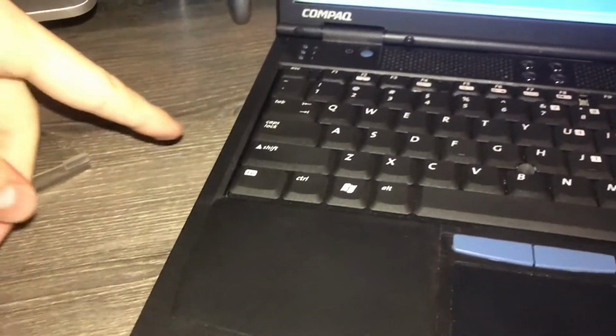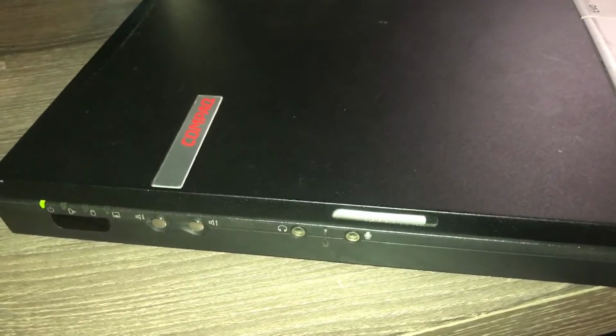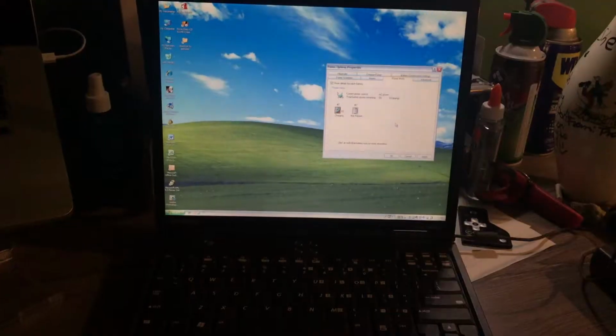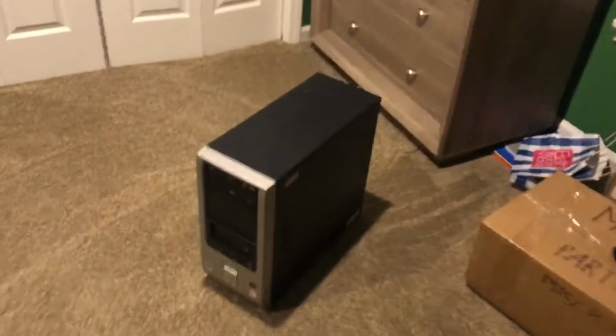So there's the laptop. It appears to work. It just took a few times for me to convince it to boot from the drive, but it appears to work pretty well. So I'm going to go on ahead and move on to unit number 2. So I'll be right back. Alright, so while this guy tries to figure out if its battery wants to charge or not, I will leave it on. We're going to go ahead and look at subject number 2.